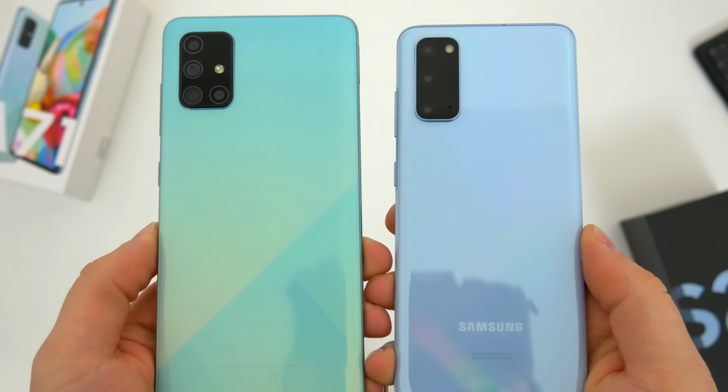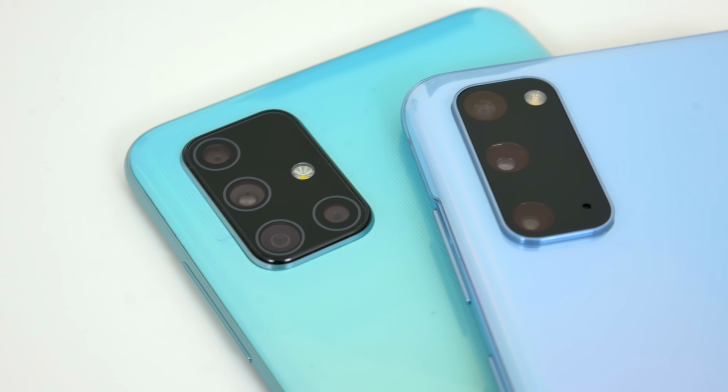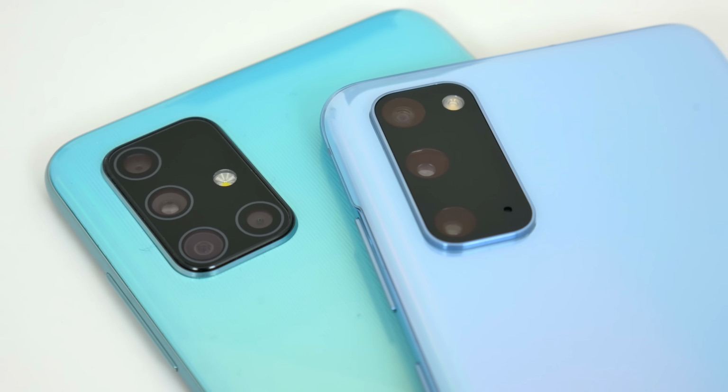There are a couple of other technical differences and shooting mode differences between the cameras, but I'd like to save a more in-depth analysis of that for a separate, dedicated camera comparison video.